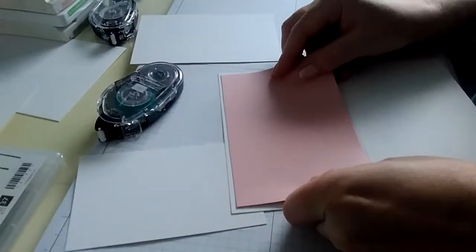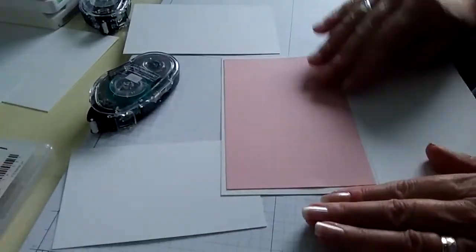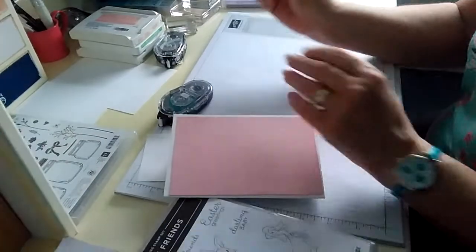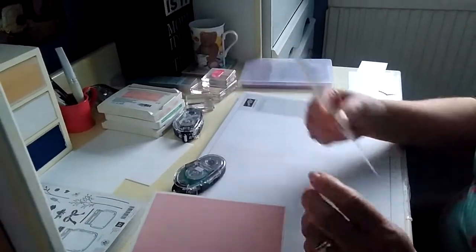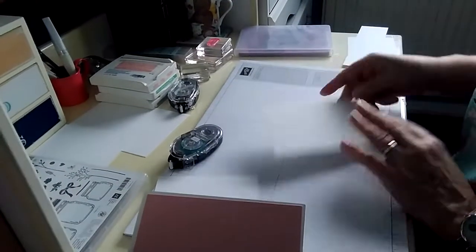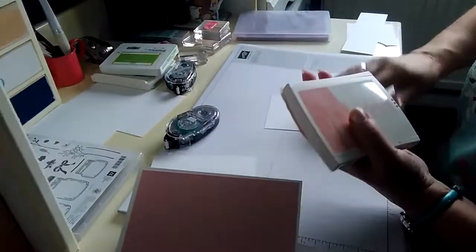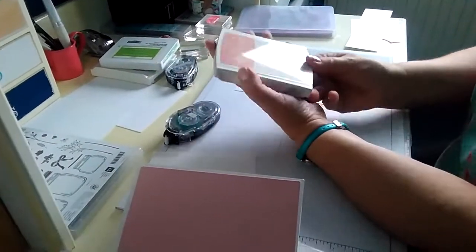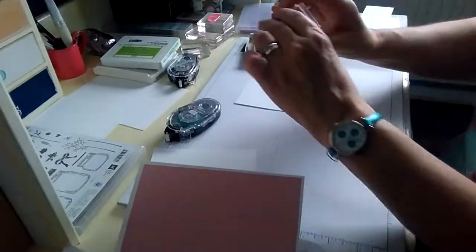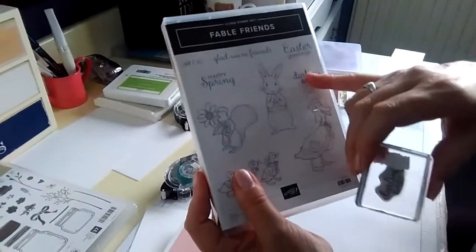Right, so I've got the inside, and now this is my front. Now my inside of my card is, she said, 3.5 by 5.5, and it's going to be a very, very simple card that I'm doing today. I'm using the Blushing Bride ink, and I'm using this little stamp, Darling Baby, out of here.